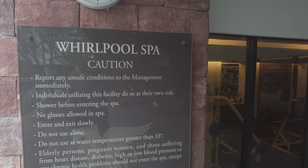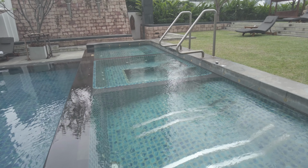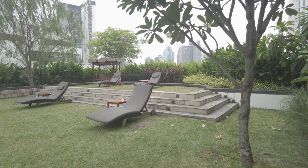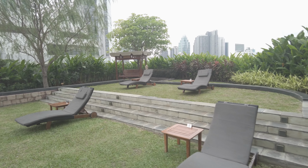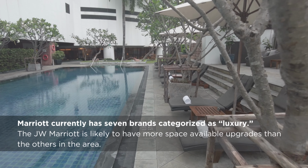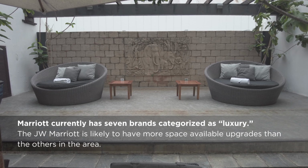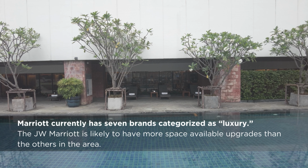JW Marriott, as the name would imply, is a brand under the Marriott umbrella. The JW brand was launched in 1984. Since then, Marriott has expanded to become the world's largest hotel corporation, with about 30 brands. The JW Marriott brand is now one of several luxury brands under Marriott. In close proximity to this hotel are the Sheraton Grand Sukhumvit and the Athénée Bangkok, both members of the Luxury Collection, and a St. Regis as well. Towards the end of the video, I'll say more about whether this is the right hotel for you. For now, let's go and see the gym.